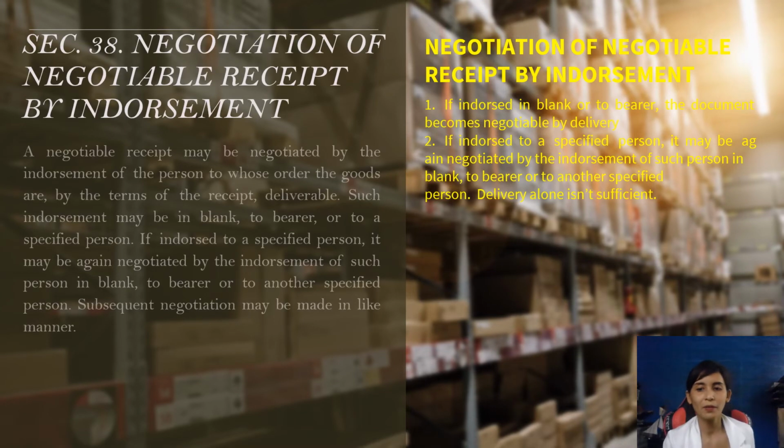Now, Section 38 talks about the negotiation of a negotiable receipt by endorsement. So this was the second part of Section 37. A negotiable receipt may be negotiated by endorsement of the person to whose order the goods are by the terms of the receipt deliverable. Such endorsement may be either in blank, to bearer, or to a specified person. If endorsed to a specified person, it may be again negotiated by the endorsement of such person, either in blank, to bearer, or to again another specified person. And subsequent negotiation may be made in the same or like manner.